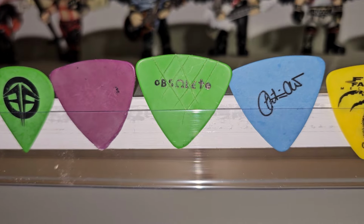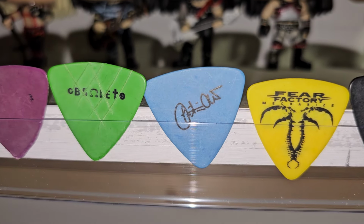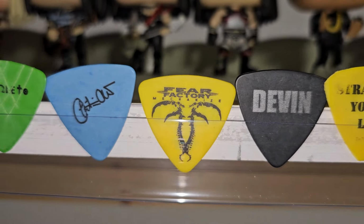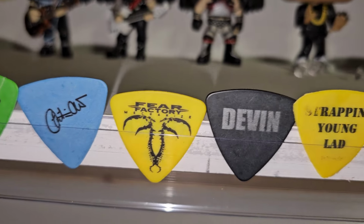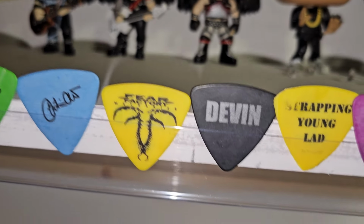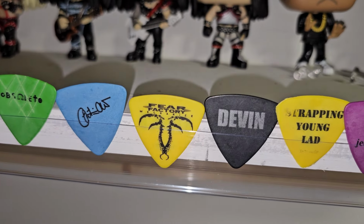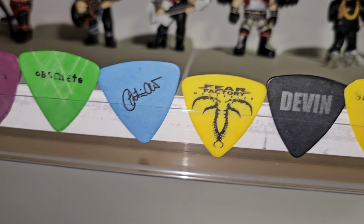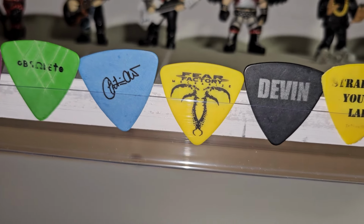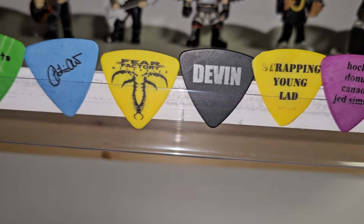I got that when I saw them with Slayer at Asbury Park Convention Center. I don't remember where I got that one from. So that one I got in 2010, when I saw them when Byron and Gene Hoglan were in the band. Yeah, that was a great show. Not many drummers can do what Raymond Herrera did. Gene Hoglan did it and made it look easy, which is insane.